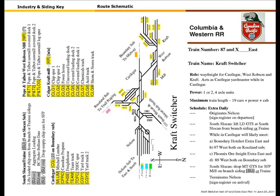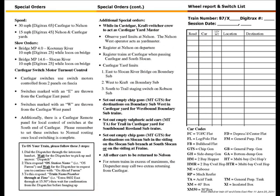Each train has a corresponding set of train instructions. It's a trifold sheet printed on both sides, effectively making 6 separate pages. The first page includes the train number, its name, the role it plays, its typical motive power, and maximum car lengths. It also will have an abbreviated schedule indicating which trains it may meet along its route. The backmost page has a write-in section for a wheel report.